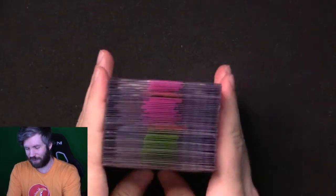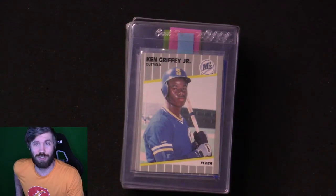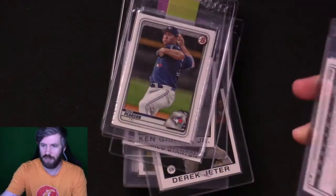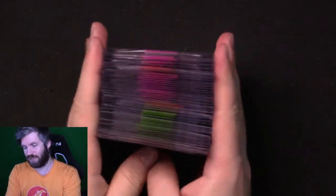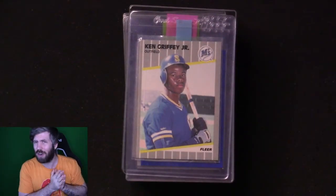I have everything from this here, like the 1989 Fleer Ken Griffey Jr. rookie card, to brand new out of 2021 Series 1. So Bowman as well, back to the premier stuff. So we're gonna go through this. I believe this is 51 cards.